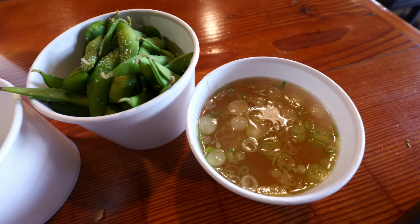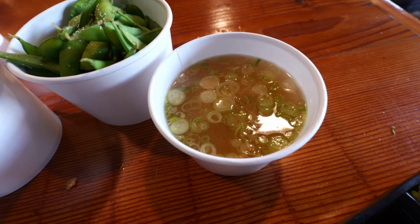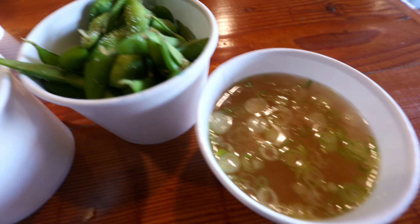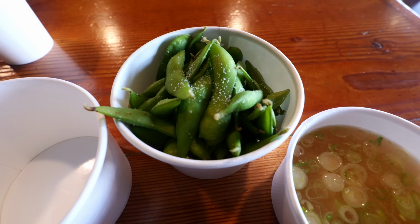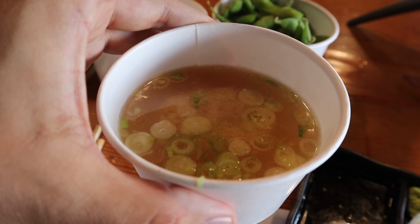So if you get the $78 superset, it comes with the fish stock miso soup. Yes, I've had this before. The bone stock miso soup, very nice. As well as some edamame, classic sushi bar experience. And you have to be careful because this miso soup is extremely hot. It tastes just like miso soup, but it has like a fish stock flavor.